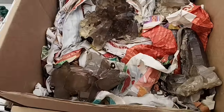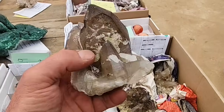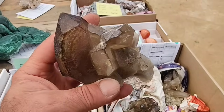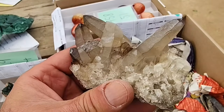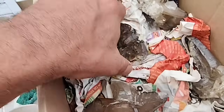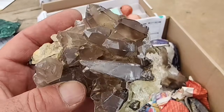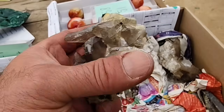Onto some smoky Erongo quartz with highlight opal. There's 5 clusters. That's pretty beautiful, man. These are rated very good to A grade. Here's the one with, you can see the highlight opal on the edges there. Bit of black tourmaline in the mix as well.